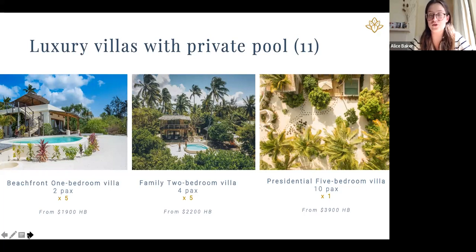And then we have our 5-bedroom villa. This can sleep 10, you know, the odd extra bed here and there, but generally 10 people. And we also sell this in the low season as separate rooms. So it operates like a little boutique hotel, and those are called our deluxe rooms.